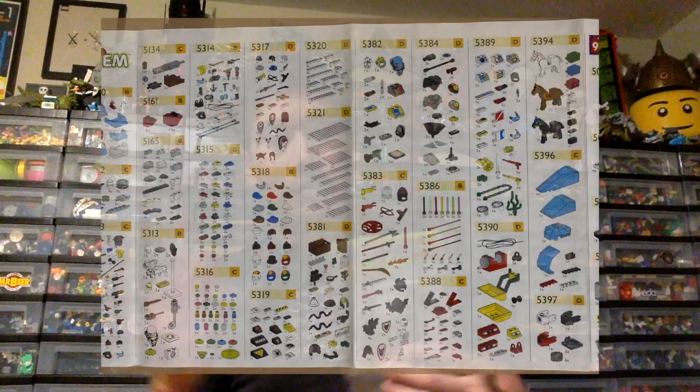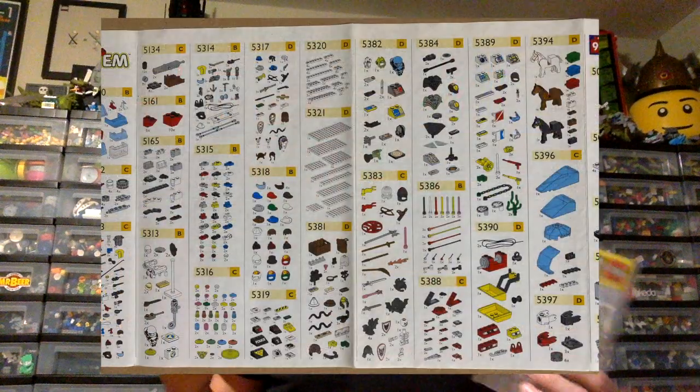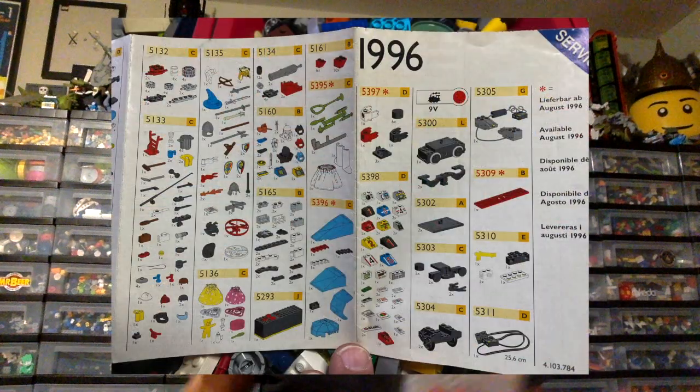So yeah, I never got any of these service packs back in the day. I always thought they were really cool. There's these awesome catalogs which Jeff has, and he took some photos. See photos, and this was pre-Amazon, pre-internet. You had to fucking write and send a check, and they would send you stuff back through the mail.